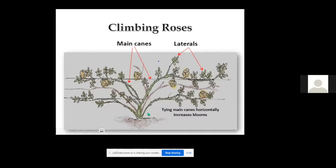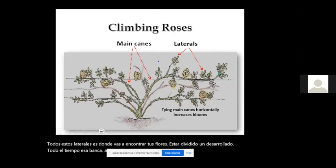But between the ground all the way along the main cane out to the growing tip, you're going to find other branches that come off that are called laterals. And on these laterals is where you're going to find your blossoms being developed, all along that main cane. So again, if you keep your main cane growing horizontally and don't prune off your tip, you're going to achieve the most branches, most blossoms on that rose.